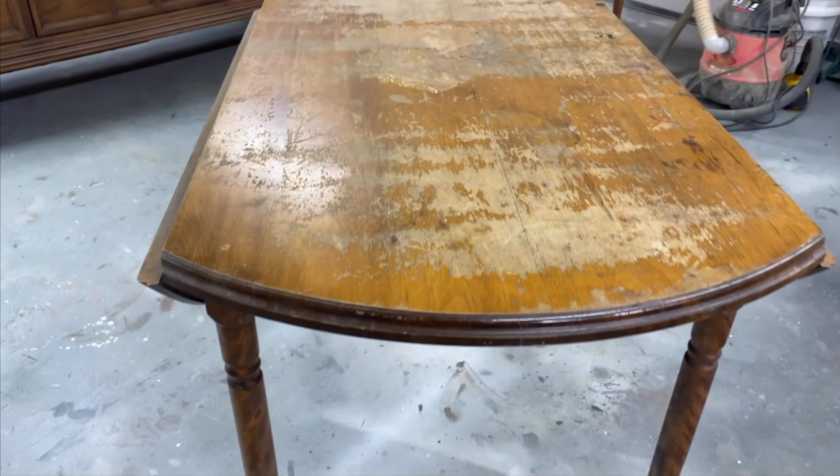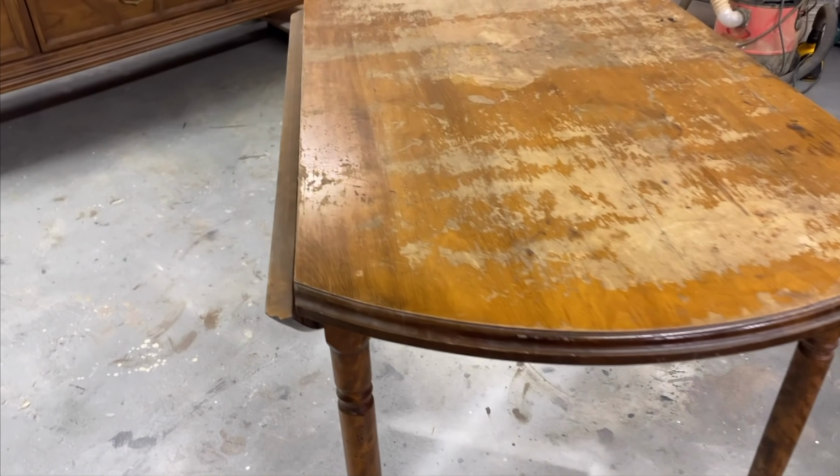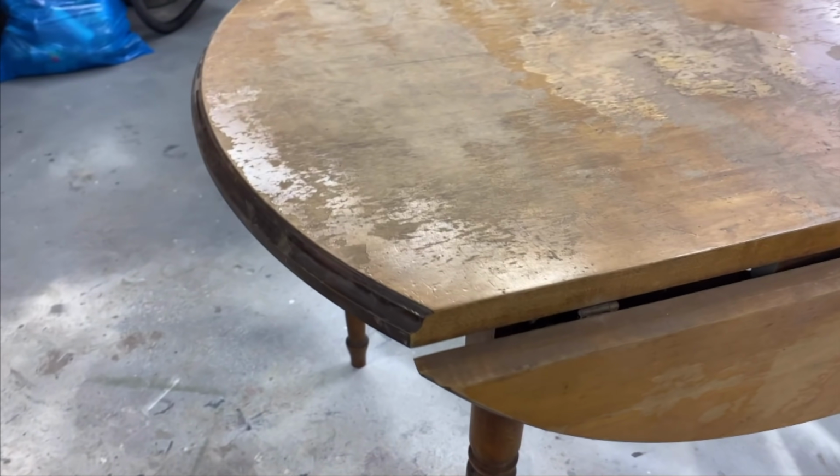Hello everybody, I'm doing something a little bit different again today. I don't normally do dining tables. This one is an exception. I'm doing it for a very good cause, but I thought I'd bring you guys along on the transformation.